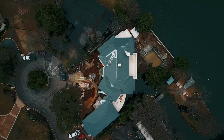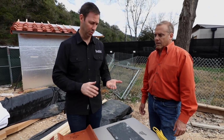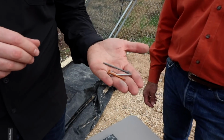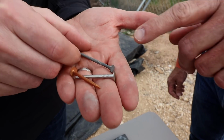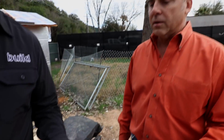Now let's talk about install details, because my assumption is the install is going to make a difference. We've got 3 different types of nails. Tell me about the nails that we're looking at here and why you might choose one versus the other. Well, the galvanized nail, which is the longer one you have in your hand there, we wouldn't want to use on these products. That will not even last the 50 years that we want to make it the threshold for a tiled roof system. Gotcha. This is part of how you justify the cost, the lifespan of these systems.